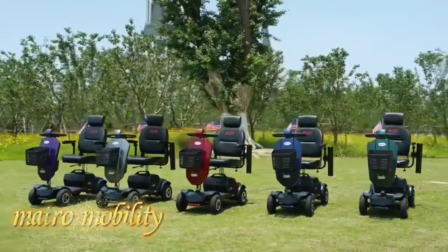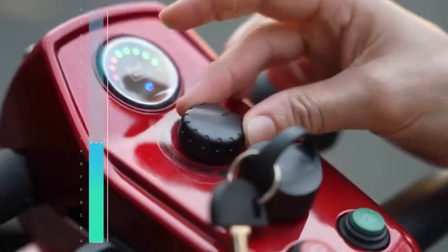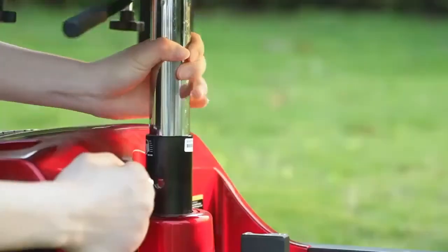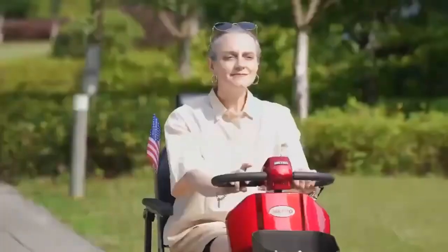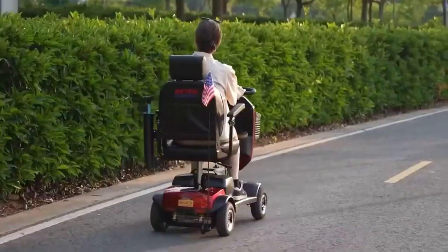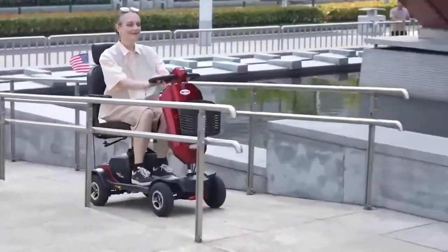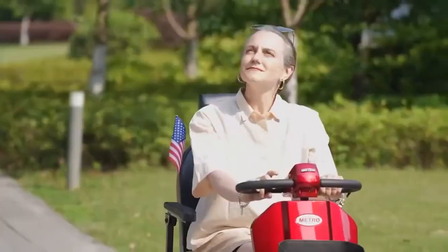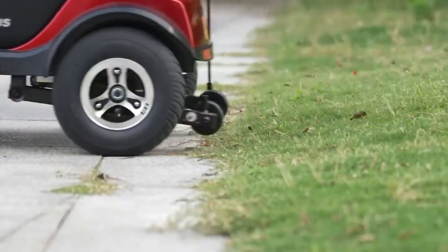The Metro Max Plus is a handy four-wheel mobility scooter, perfect for both indoor and outdoor use. It can go up to 16 miles on a single charge and reach speeds close to 5 miles per hour. With a weight limit of 300 pounds, it's strong enough to handle slopes up to 8 degrees, making it ideal for various surfaces. Powered by a 24-volt, 300-watt motor and two 20-amp-hour lead-acid batteries, it delivers reliable performance. The batteries are easy to remove and charge, so you won't have any hassle keeping it powered up.